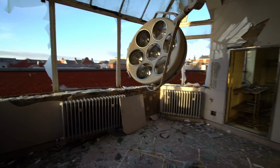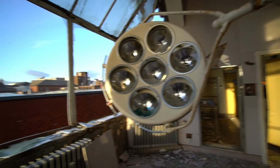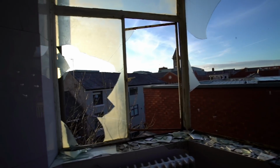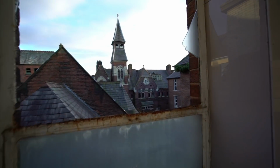So, guys, this is where I'm going to be live streaming tonight. Up in the theatre room. Still got the old lights. We're looking over the rooftops of Preston Town Centre. Wow, look at that for a view there. Let's go over here. Check that out.